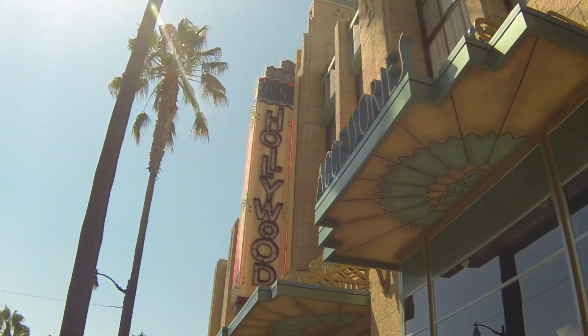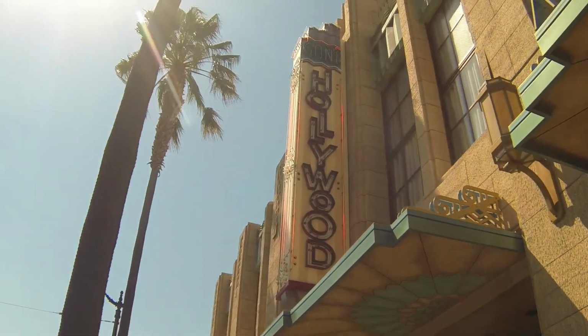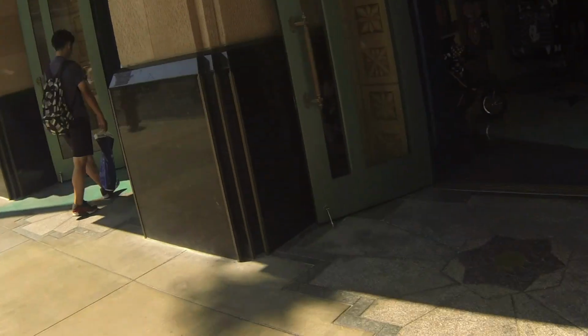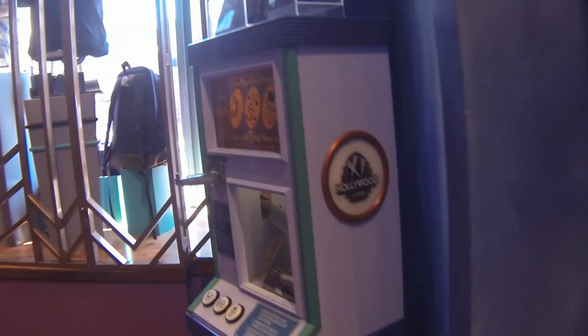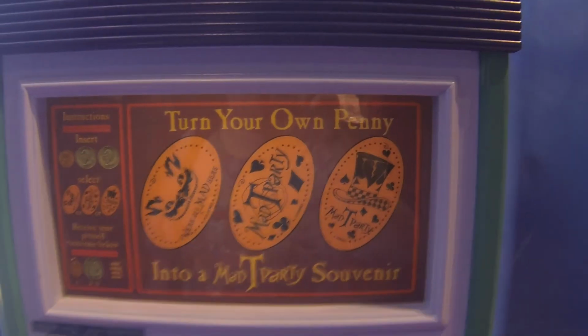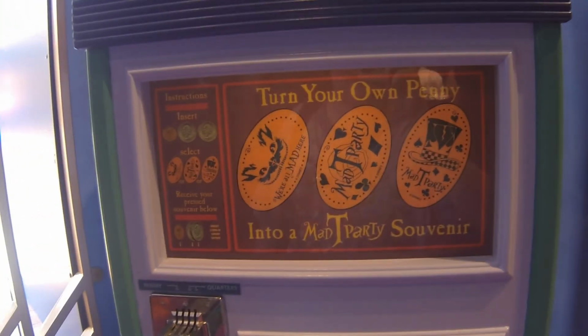Interesting. Alright, the last place here in Hollywoodland is Gone Hollywood. Let's see what they have in here. There it is. It's the Mad Tea Party stuff. Alright. It's the last area in Hollywoodland to get the press pennies they've gotten here so far. Alright, let's do it.